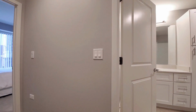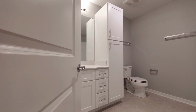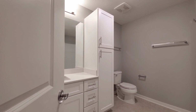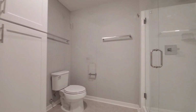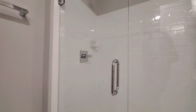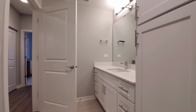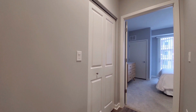Heading back toward the bath, there's a closet with shelving for linens, oversized bath with a wide vanity, 2 banks of drawers, cabinet for additional storage, a wide shower, great vanity, great bath. Heading back toward the bedroom, it's a coat closet.